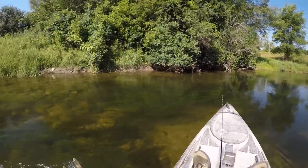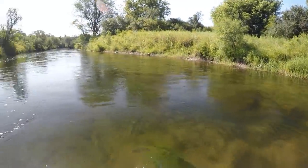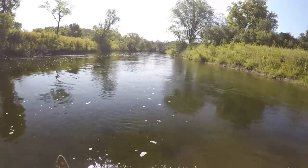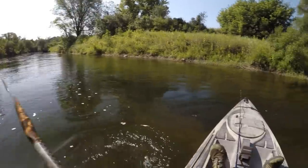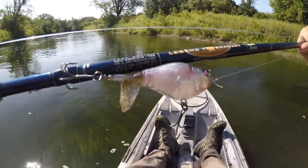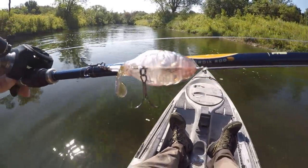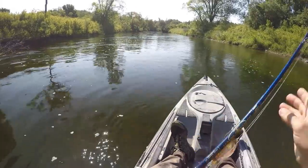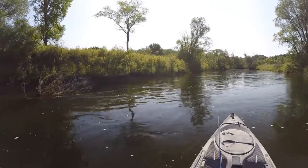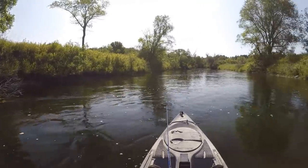I'm back out here on the river again today. It's a beautiful summer day out here, and I'm gonna see if I can get a few smallmouth on topwater. I've got my Whopper Plopper tied on, a monkey butt color, 75 size. So I'm gonna work my way downstream a little bit and we'll toss that in front of some smallmouth, and we'll see if we can catch a few nice ones today.